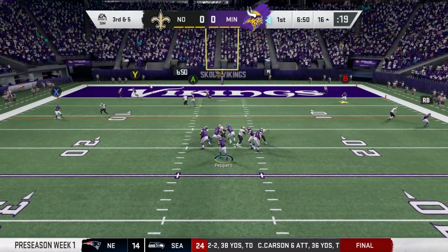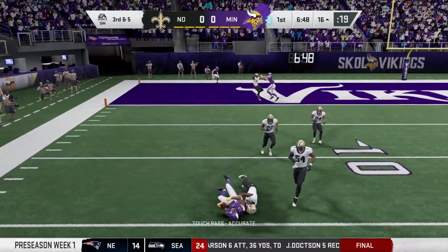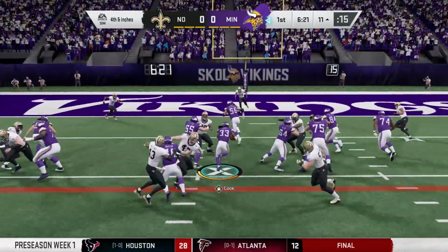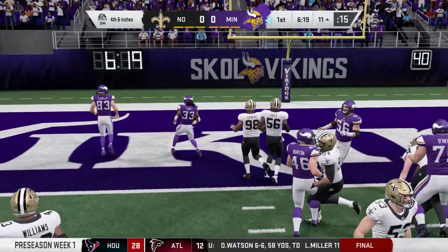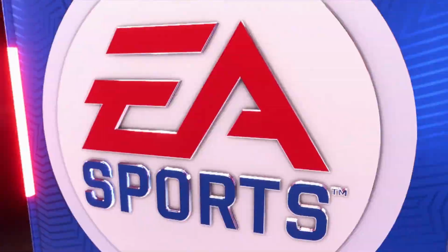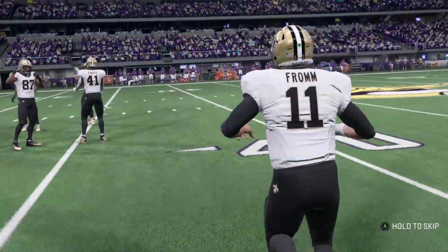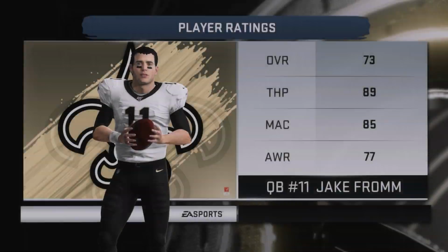This kid's out of Minnesota, and he's looking pretty darn good, just floating that pass right above the cornerback to get a completion, and then we run the football very, very well. Obviously, this team is built around running the football, but Peppers looked really solid right there. And it adds that extra dimension.